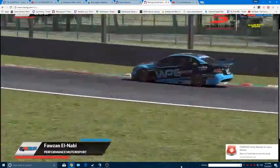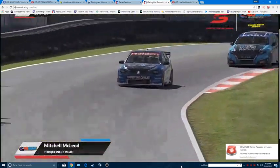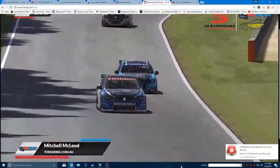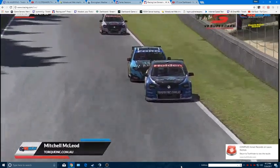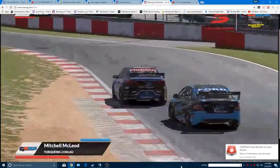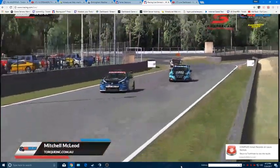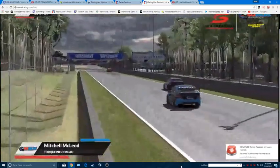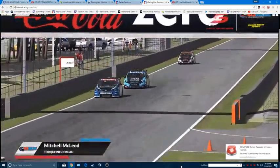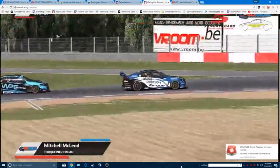El Nabi's right on McLeod's tail now. That battle has intensified once more. Yeah, Marlins looks like he's just dropped off here. Doesn't quite have the longevity of the tyres. These top three are very, very consistent with their lap times, but they aren't really reeling one another in. So this here will definitely help Dane if Forzan wants to have a go at Mitch. Pretty much just drive away with it.